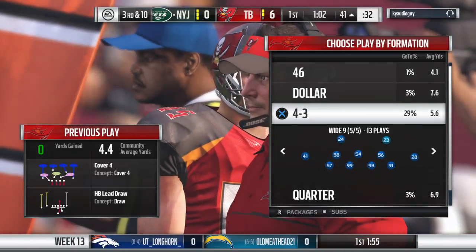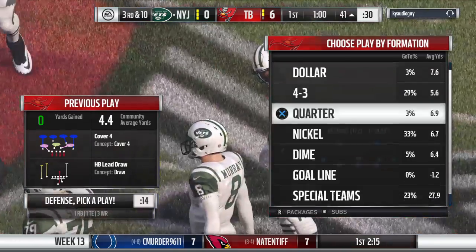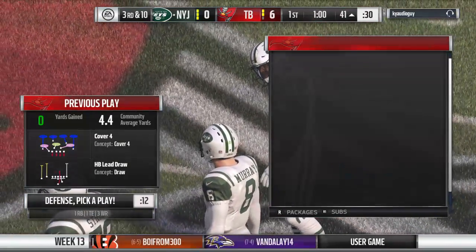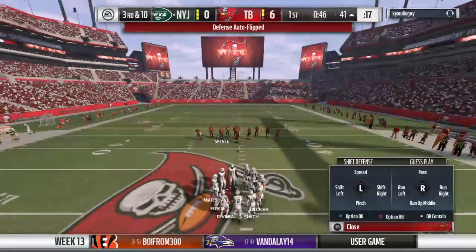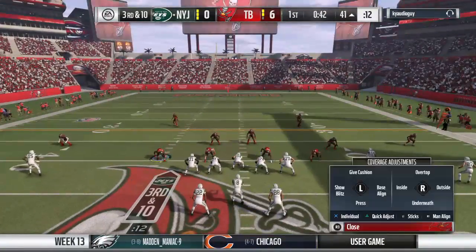Well, there was no blitz. That was just a draw play that, to be frank, didn't fool anybody. Did we hear the entire stadium screaming draw? Because it felt like everybody was all over that play, and the defense won that battle. Here comes the 7th play now of this drive as this is 3rd and 10.